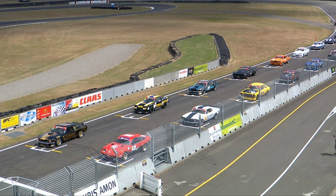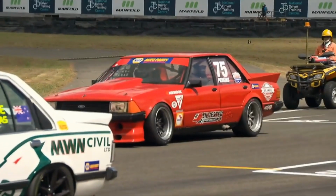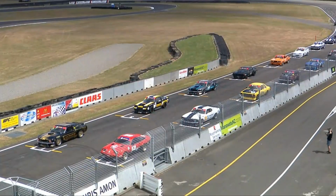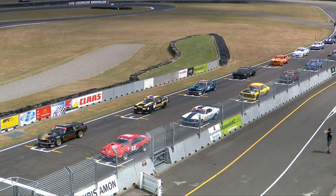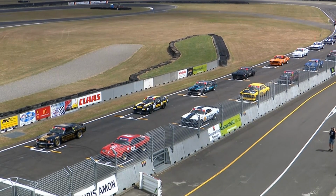He's in the all-red number 50 as we line up a fantastic field of classic and brilliant-looking Napa Central muscle cars from Manfeild. Round 4 of the championship. Right, halfway. Lights are on.